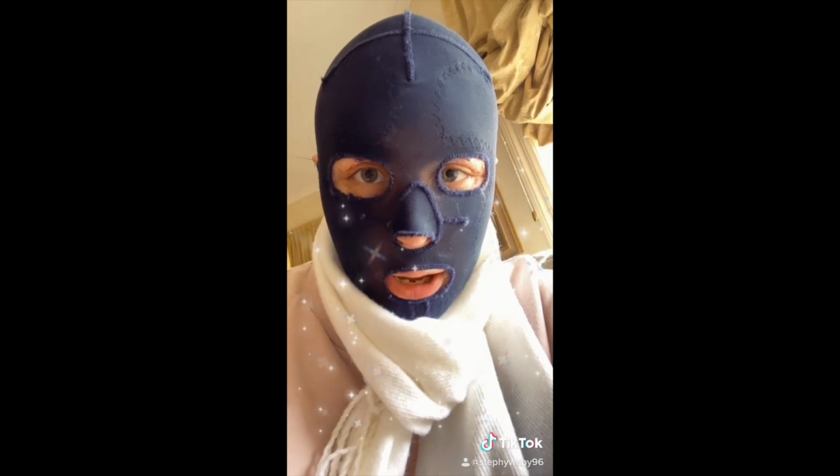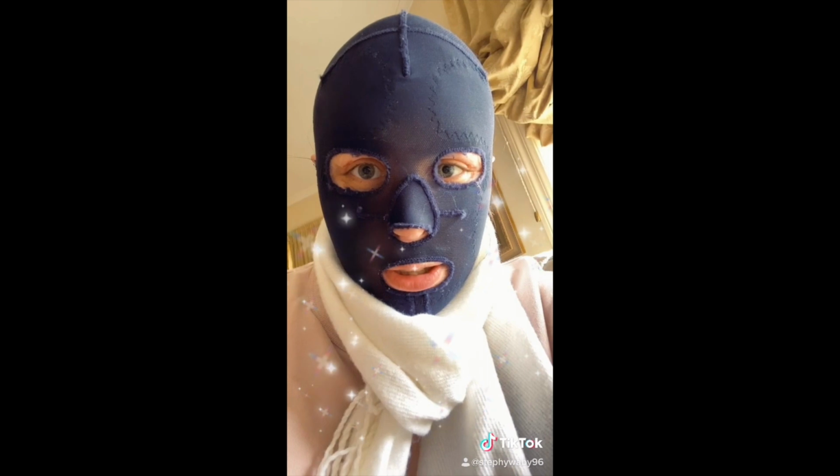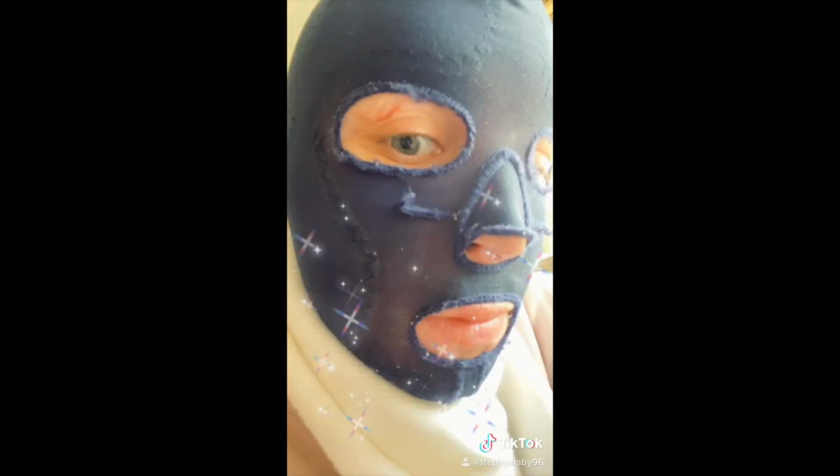Whilst under, I also got some excess grafting on my face cut off. That way it can get a bit flatter. And some steroid injections put into some hypertrophic scarring. So that explains the cuts and bruises on my face.